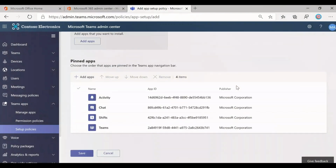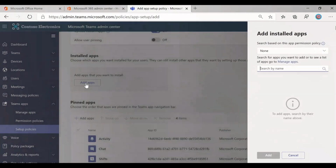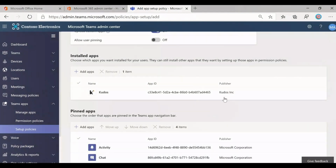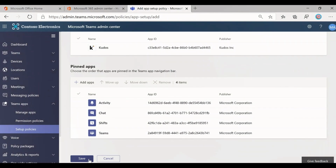On the app setup, the other thing that you'll find is that you can choose what apps you'd like to install on behalf of Firstline workers by default when they start Teams. Keep in mind that Firstline workers can still install the apps themselves if the app permission policy that we've just covered is assigned to them and allows it.